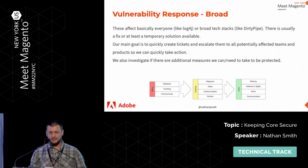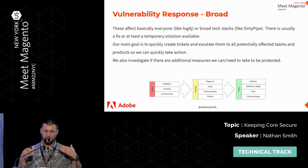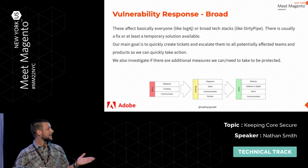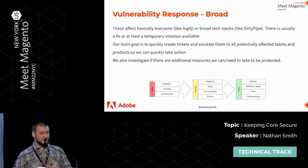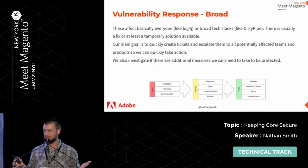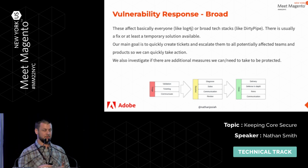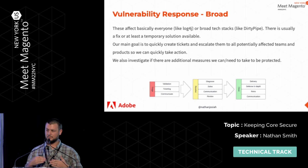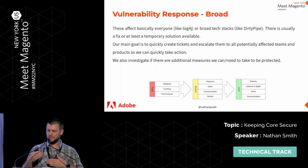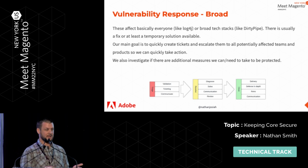So the broad vulnerabilities are things that affect everyone, things like Log4j. Sorry if I sent shivers down your spine by saying that. And more recently, things like Dirty Pipe. Our goal is to get the tickets created and distribute those to all the affected teams to mitigate and discover where we're exposed to these vulnerabilities as fast as possible, so we can get them under control and move on. And then we also look at what other layers of security we can add on top of that to have maybe prevented us from being exposed to that in the first place.